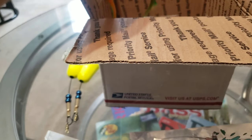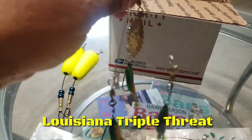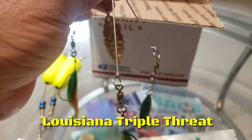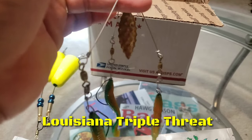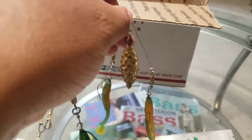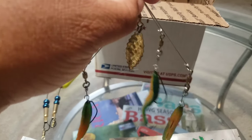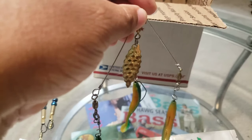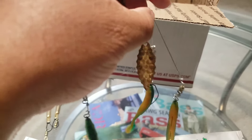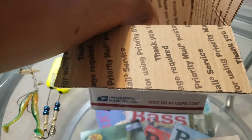This right here, it looks like a triple threat. This is another bait that Red Alert Lures is known for. Looks like he added some flash to it. And the first couple of ones I had got from him, I really liked them. And so this, I'm gonna really give this one a go.